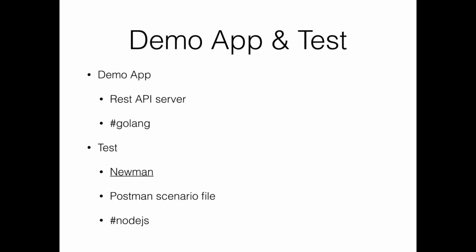It's written in Go, okay? And for tests, I'm using Postman. Postman is actually a REST API testing tool, which is a Chrome browser extension. And it has a command line companion called Newman. Newman is a Node.js application that can read test scenario files created by Postman, and can execute them without UI, on your build servers or other places.